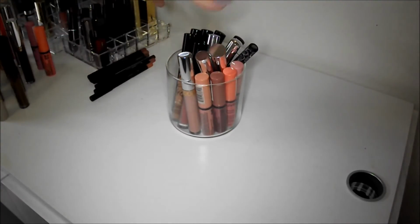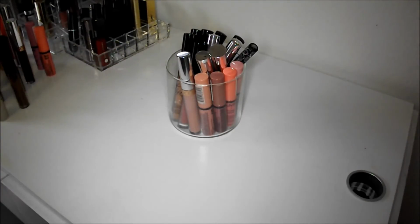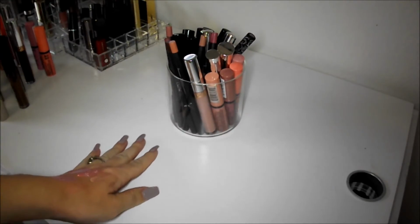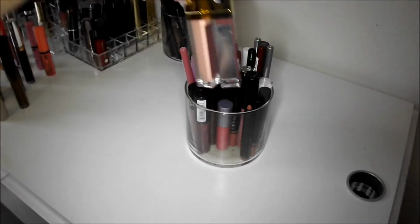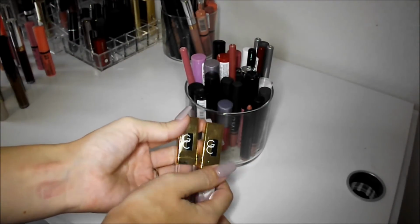And I was able to downsize my liquid lipstick and my NYX Butter Gloss collection. So these are the ones I will be keeping, and now I just have my last bit of random lippies to go through. Okay, let's start with my two Gerard Cosmetics.